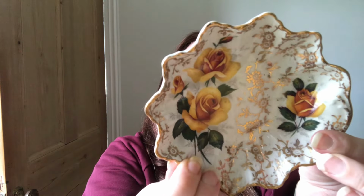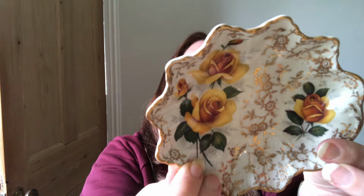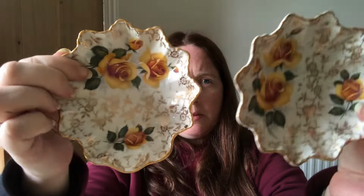Be part of a set, I have no idea. This says Old Foley, James something, Staffordshire. There's two of them. Right, I think they're trinket dishes really, or unless they're a particular type of food.